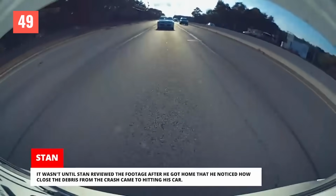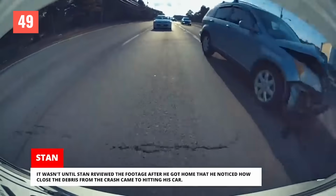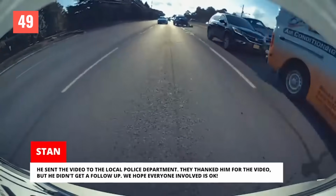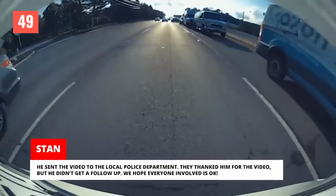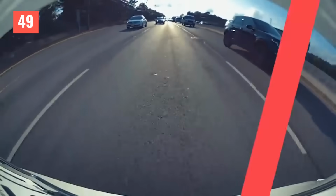It wasn't until Stan reviewed the footage after he got home that he noticed how close the debris from the crash came to hitting his car. He sent the video to the local police department. They thanked him for the video, but he didn't get a follow-up. We hope everyone involved is okay.